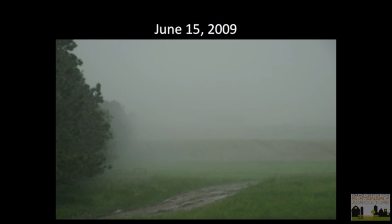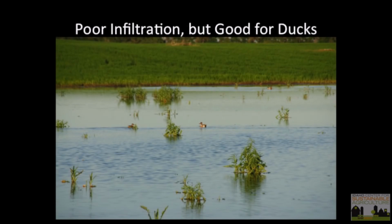The local weather service was forecasting a major rainfall event, which for us means anything over half an inch. But I took this photo. It started raining at 6:30 in the evening, and by 12 midnight, we had 13.2 inches. This is a photo of the neighbor's dug area three weeks later. Still had water sitting there, and this happens every year.